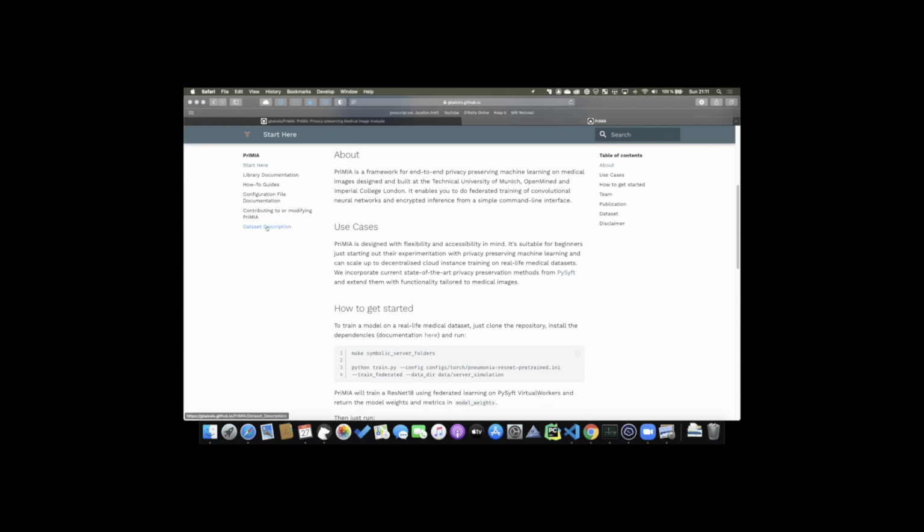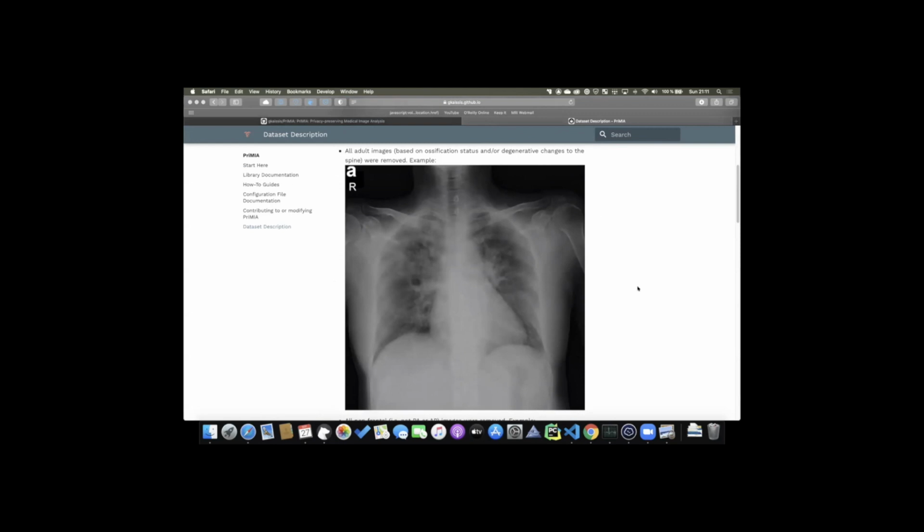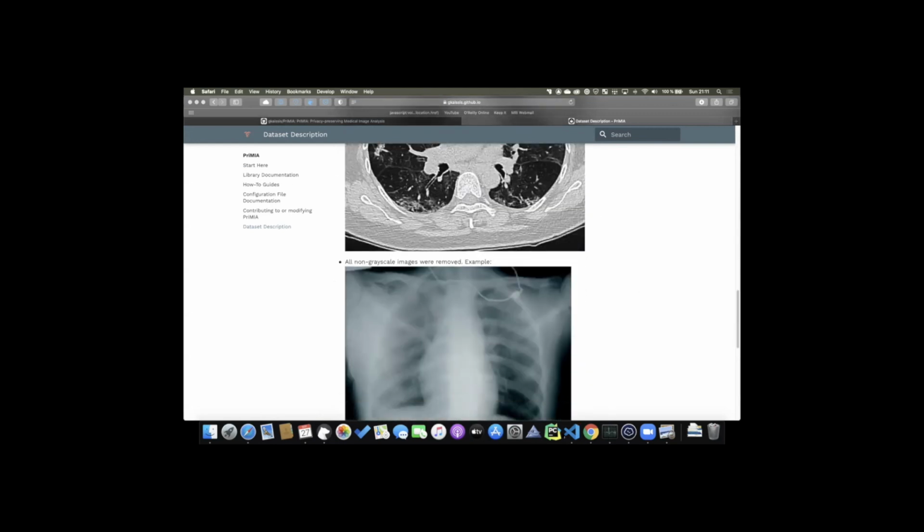I'll talk you briefly through the data set that we used. It's called the Corona Hack chest X-ray data set. And as Alex said, this got started during the Corona crisis. It consists of chest X-ray images, and I'll show you a few. So let me just switch over to code.